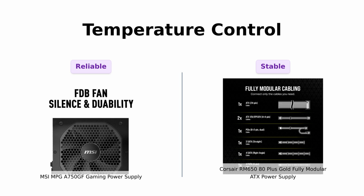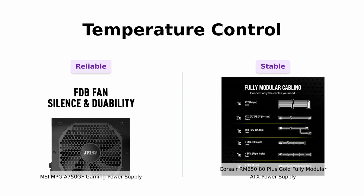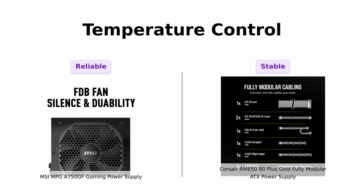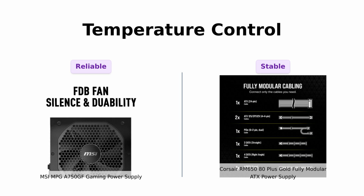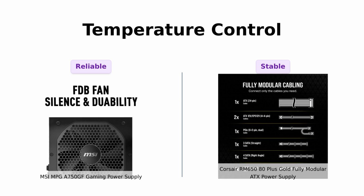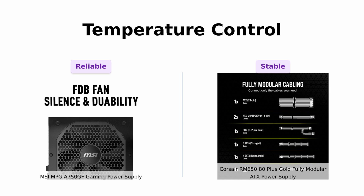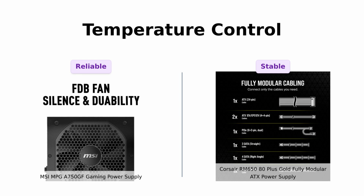The MSI comes with 100% Japanese 105 degrees Celsius capacitors, while the CORSAIR also boasts 105 degrees Celsius rated capacitors. Reviewers from both products mention their steady power output and dependable performance. They both keep cool under pressure, but let's see who has the better fan.